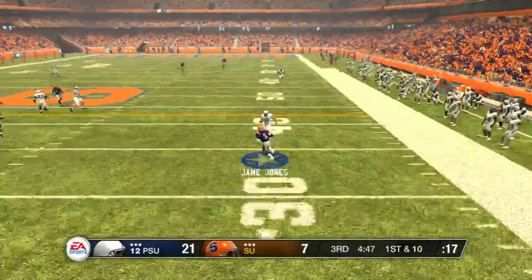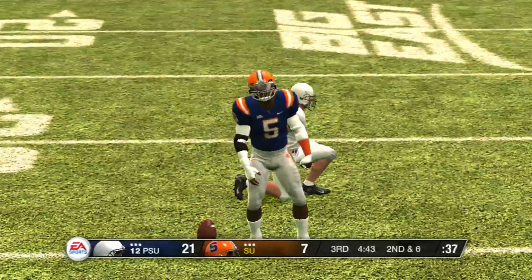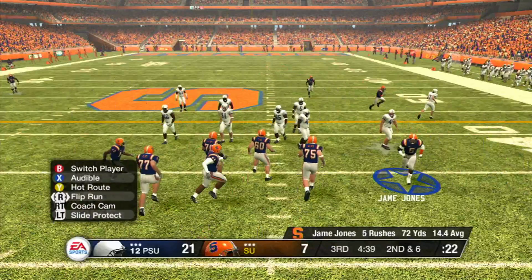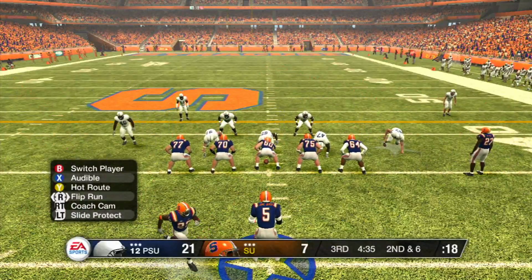As you can see, it worked out great for the offense as they were looking for a new set of downs. The quarterback trying to make a play. Well, he did a nice job of getting some yards there on the scramble, but he needs to learn to slide to avoid those big hits.